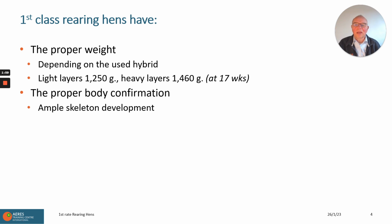You also want them to have the proper body conformation. There should be ample skeleton development, but of course, after all, the oviduct is a big organ and it needs to be able to fit into that chicken. So you need a big chicken, in fact, related to the hybrid, of course.